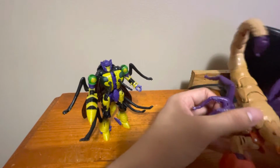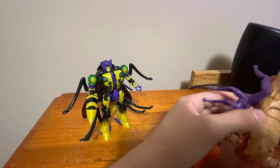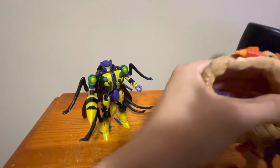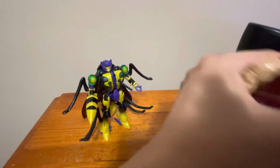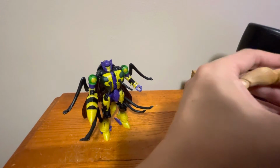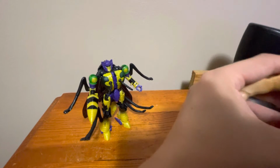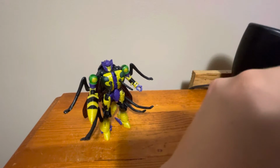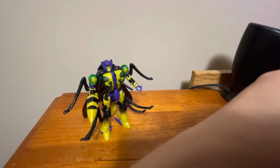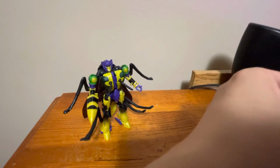And then this guy, oh god, I don't like transforming this guy. Just try and bear with me as I get this guy into robot mode without popping his waist off or his head off.